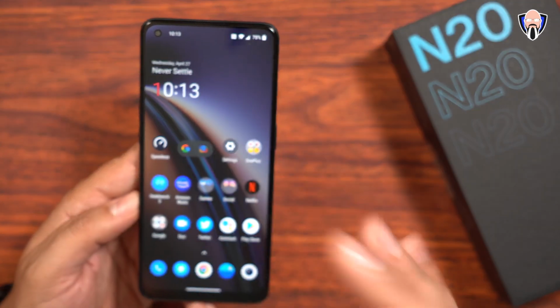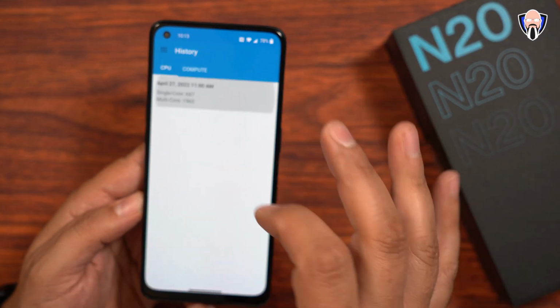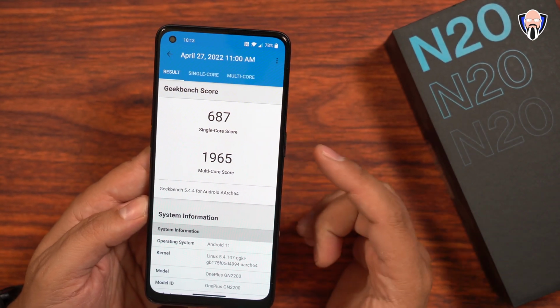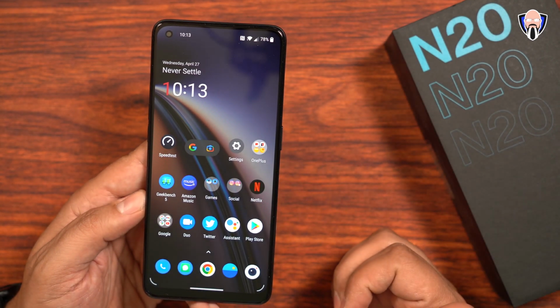As far as Geekbench, we'll go ahead and talk a little bit about performance here. Let's go ahead and go here. We'll go into history. Now, running this in performance mode, Geekbench gave me 687 on the single core and 1965 on the multi-core. It's comparable. Again, this is the Snapdragon 695.